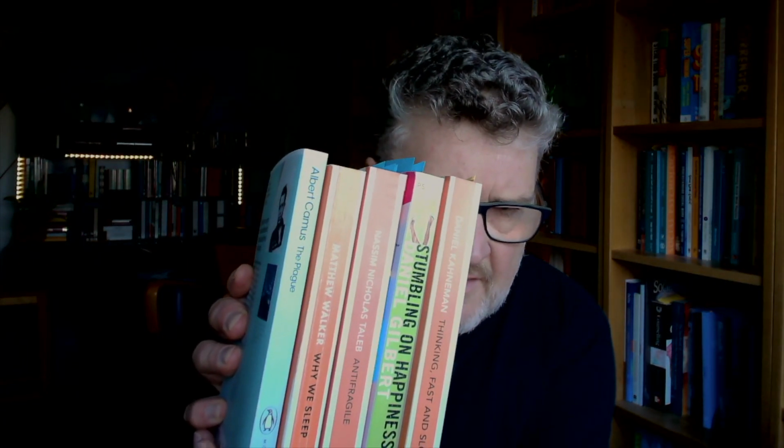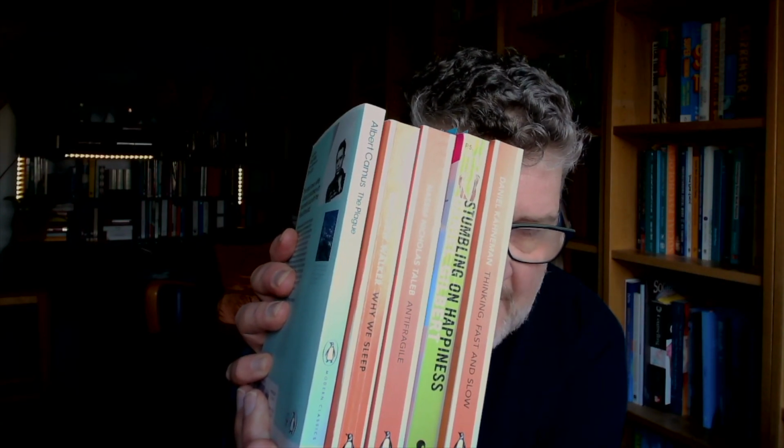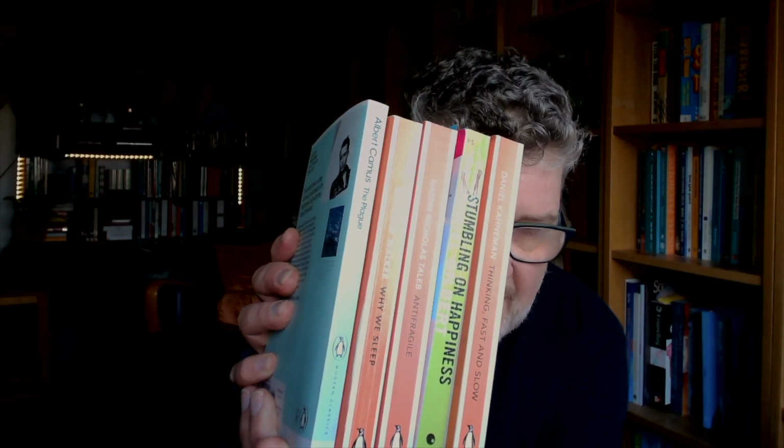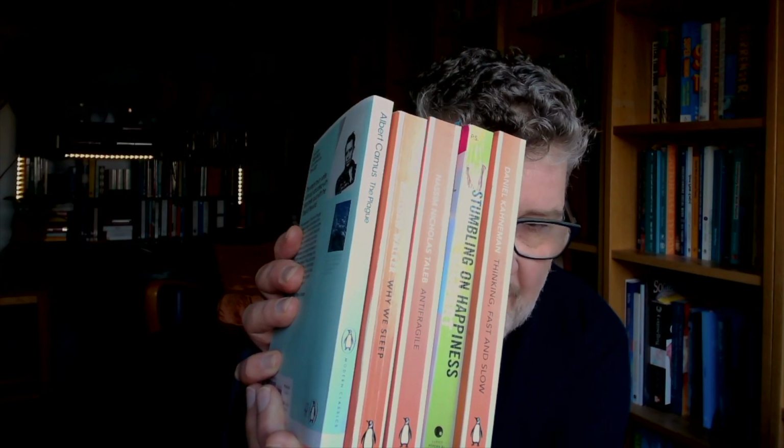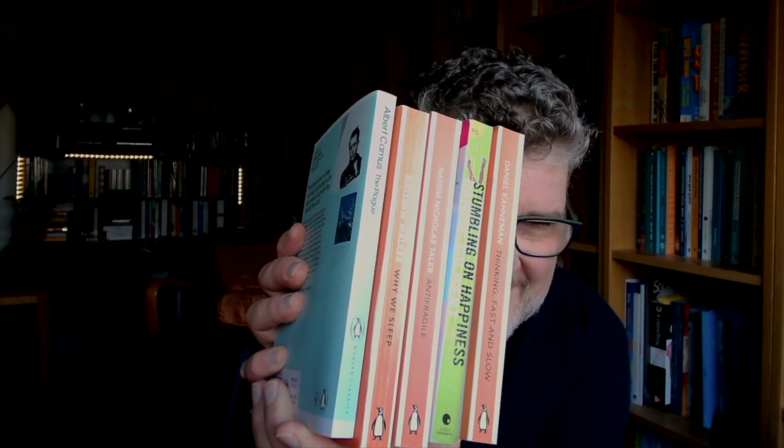So I have a clutch of books here. There they all are. Have a quick look at those. Quite an interesting little clutch there. I do like the orange spines of the Penguin books, really do, and I often keep them all together. But I've put these in an order because as I was figuring this out, I thought, that one follows that one really nicely. The first one is Thinking, Fast and Slow by Daniel Kahneman.